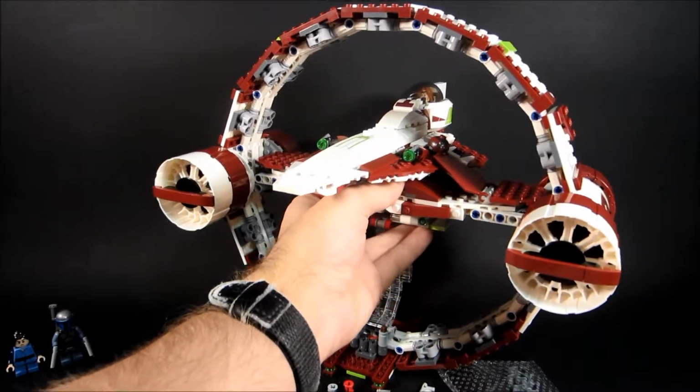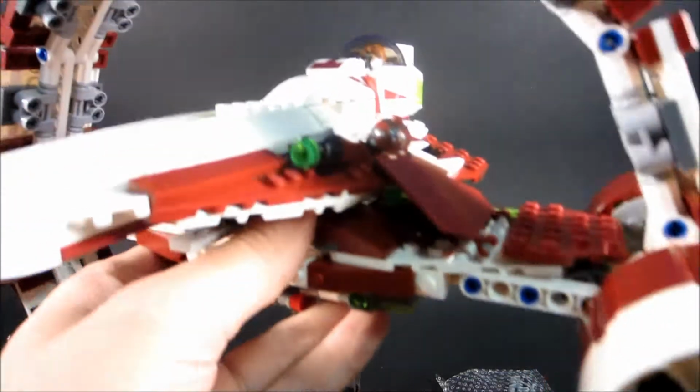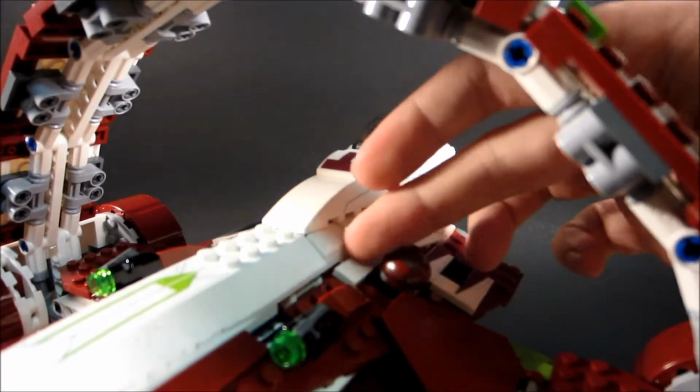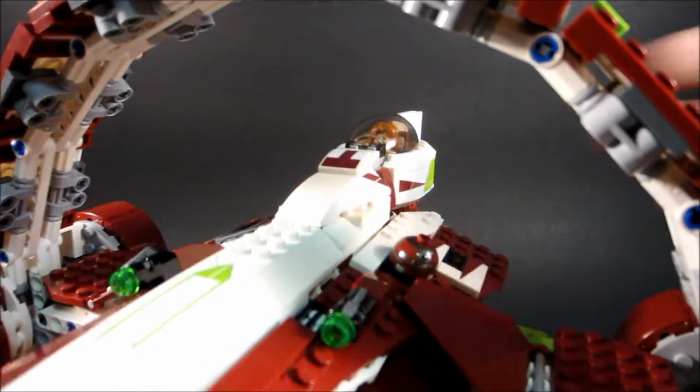Your other things to look at. We got R4-P17. She's just hanging out.